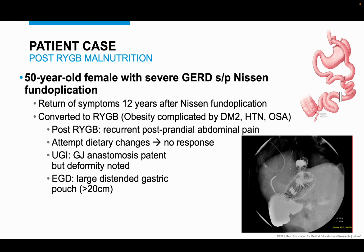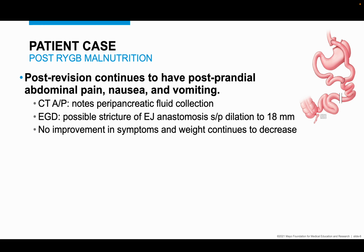Dietary changes were attempted to start with, and there was no response. An upper GI was performed as well as an EGD, and it showed perhaps the gastric pouch was distended and enlarged. In this setting, she underwent a revision because she really wasn't able to tolerate much oral intake. But after the revision, she kept having the same symptoms: postprandial abdominal pain, so after eating, some nausea, and even vomiting. A CT scan was done and showed some fluid collection around the pancreas. An EGD was done, and they thought they saw a stricture at the connection between the esophagus and the jejunum there. That was dilated, but none of this helped in terms of her symptoms, and her weight kept going down.